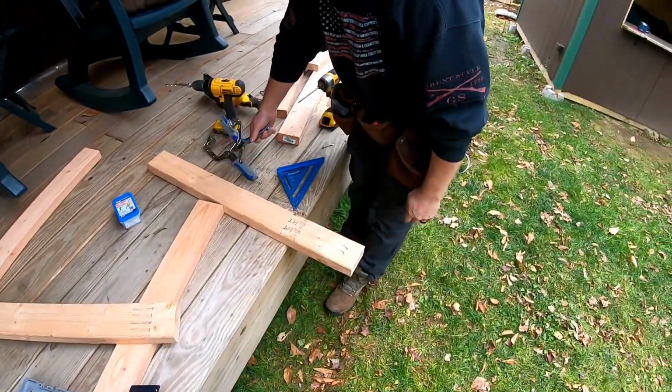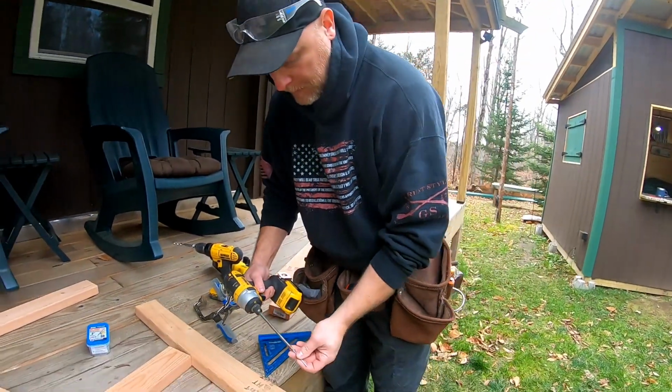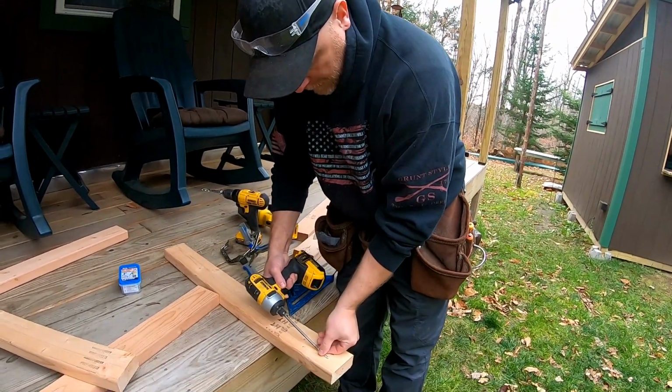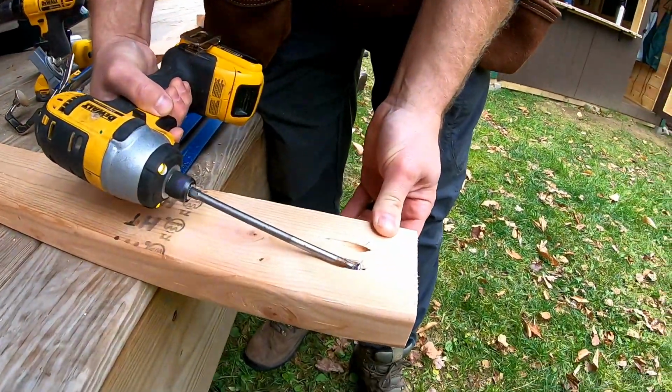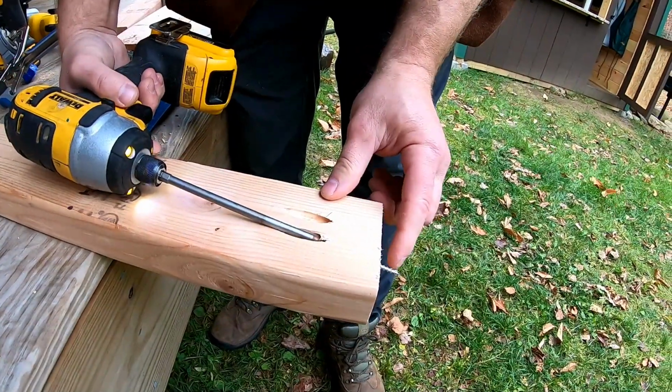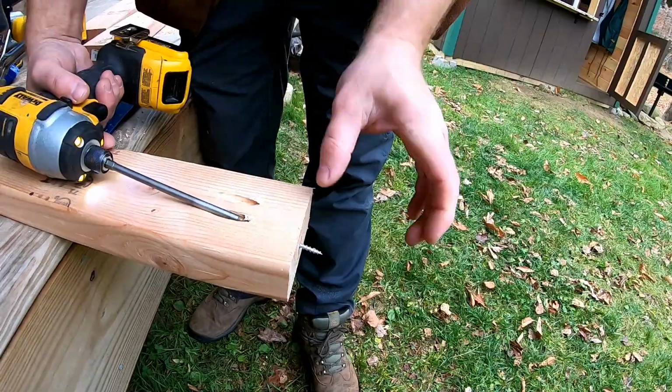See? Now what will happen, folks, you take your screw. I'll line it all up, but I'll just demonstrate. You put it in like so, and you run that in. Look at that. So it's gonna bite about that much into the next piece of wood. It will pull it tight.